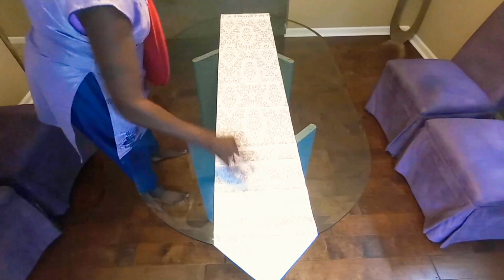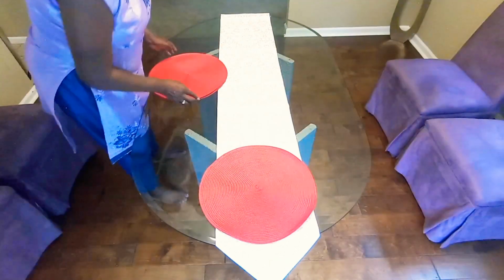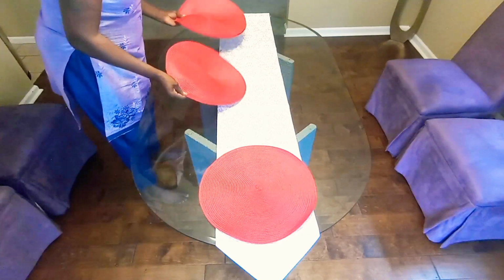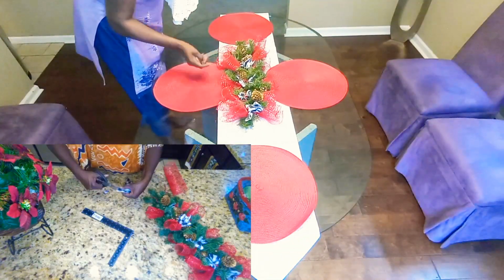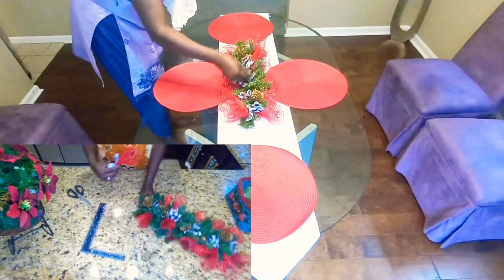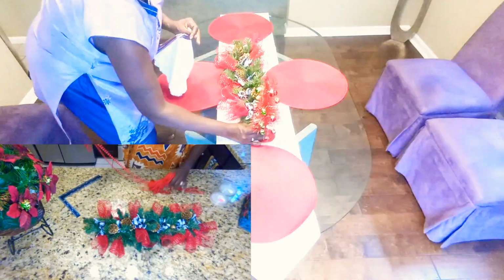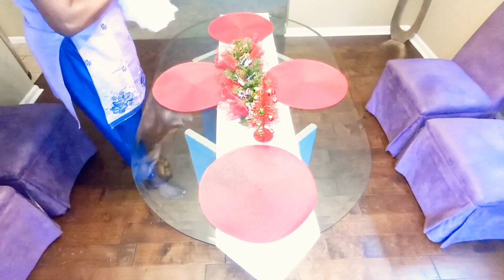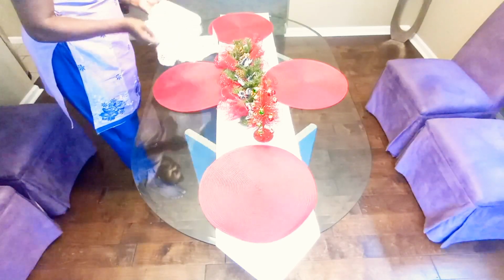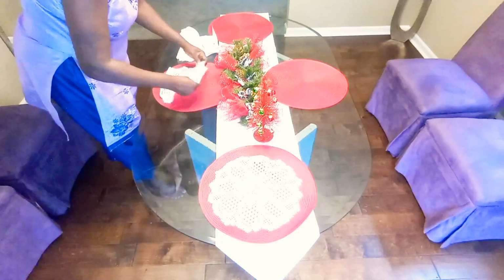With just a simple white runner. And to that, I'm going to add these red woven placemats that I had for a little while. And as our centerpiece, this is going to be a little more red here. And then I also have some doilies that I got from Dollar Tree.